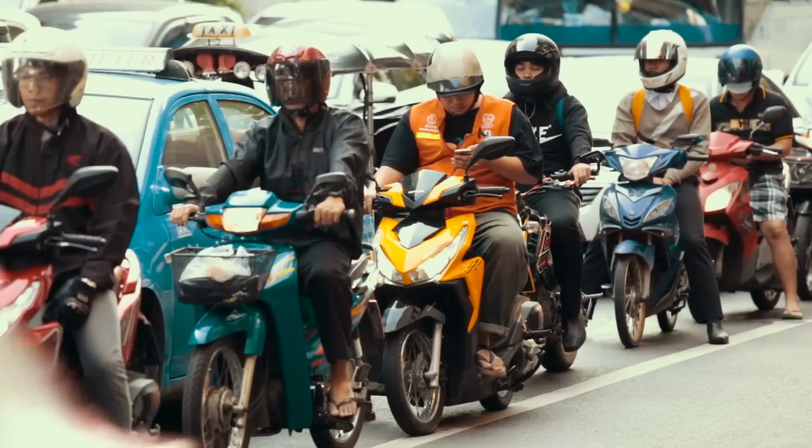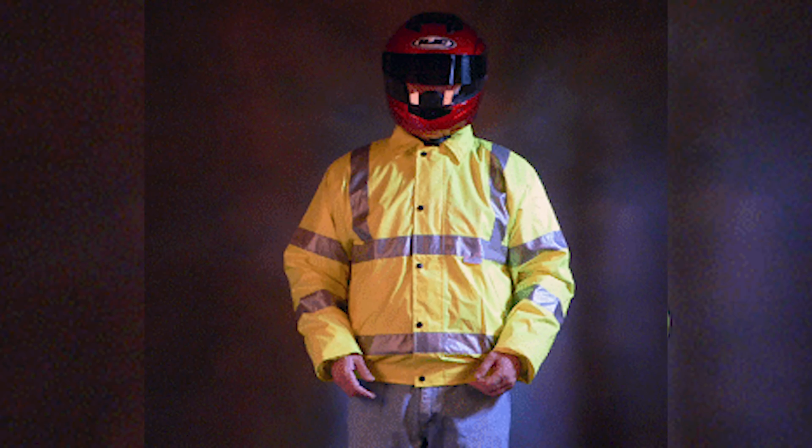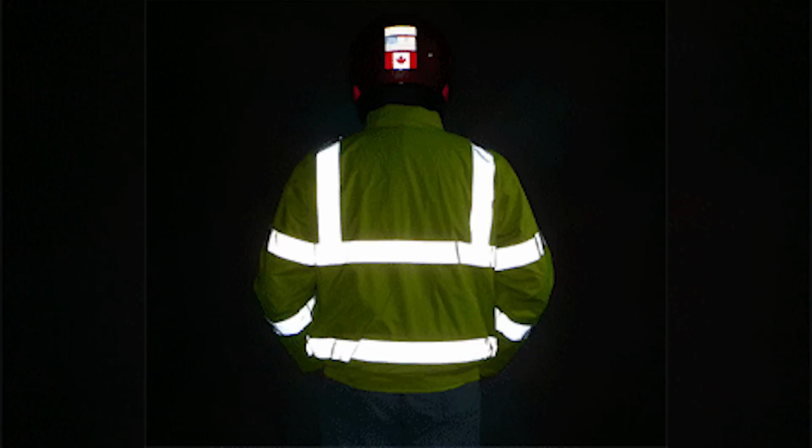Do you remember telling me that loud pipes don't save lives? Enter the logical solution to staying alive longer on your motorcycle, Hi-Vis.